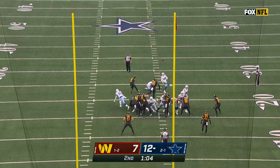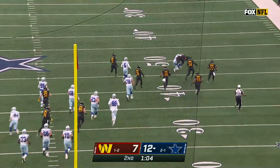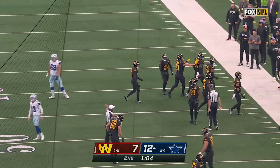Back from the ACL, and the extra point is blocked, and it's sitting out there. It could be returned for a 2. Washington is going to be taken down. Oh, he's got to pitch the ball. He's got to stay up. Keep the ball alive.